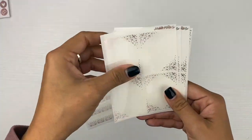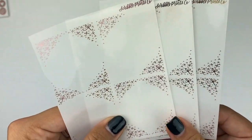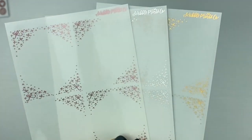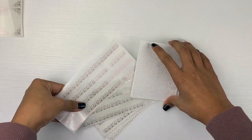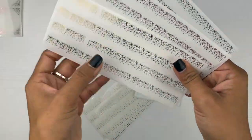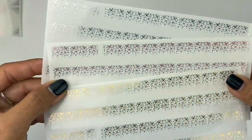And then I picked up these foil icons in all three foils: rose gold, silver, and gold. And then I love her new bows so much, her whimsical bows. I think they are so pretty. And so I got some full box overlays in all three foils, along with the bottom washi overlays in all three foils too. And I think these are just so pretty.